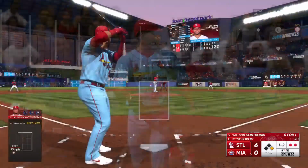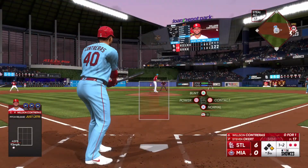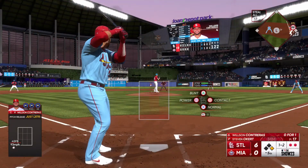Fastball, and he gets out of the way. Yeah, that's exactly what I was thinking. It's like Red Sox Yankees. You don't leave one for the other in free agency.